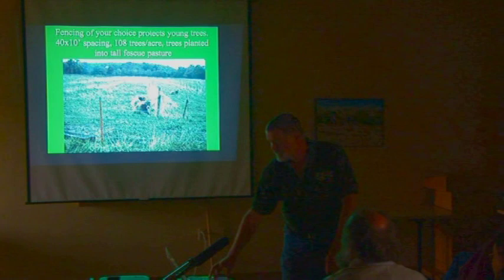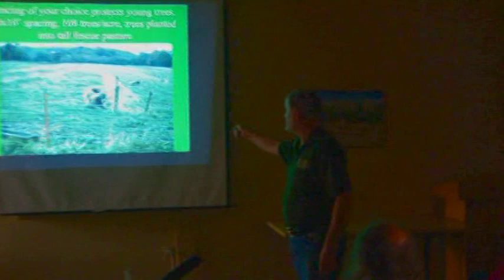Protect your trees with fence. You can adjust the lower strand of this fence here so they can stick their head underneath and graze all that. They can stick their head underneath and graze all that, and you'll lose 8 inches of fence. So you're not losing a lot of productivity, you're gaining.